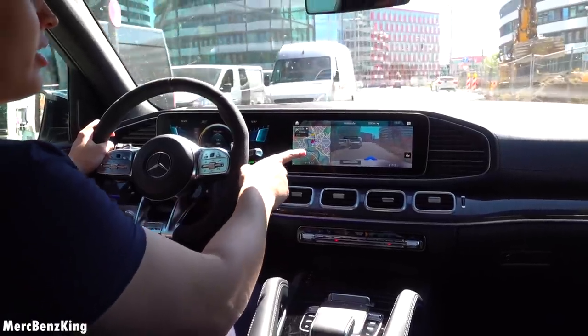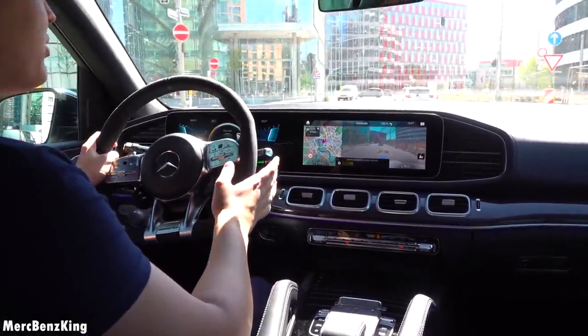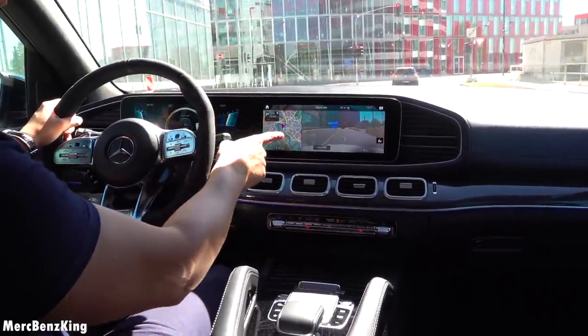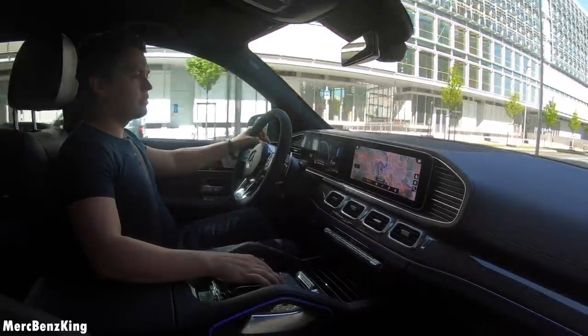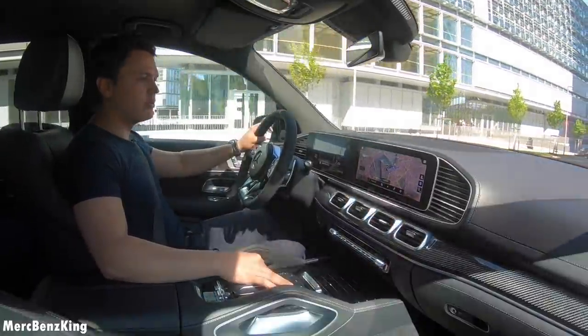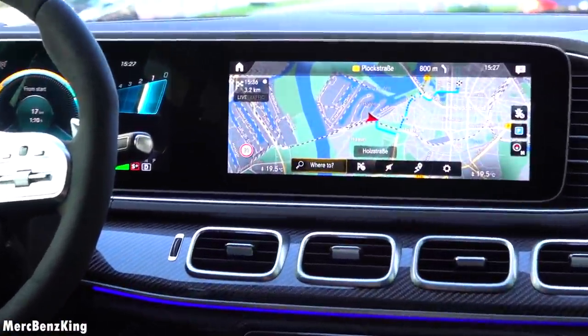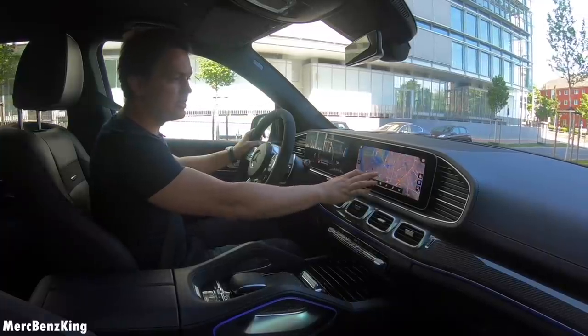And here you can see the live traffic camera. It tells you exactly where to go. So in 90 meters to the left. You can also zoom in with the touchpad here at the center console. It is very intuitive, just like a mobile phone. And you can also use the screen as a touchscreen.